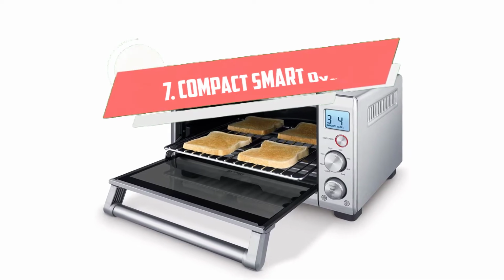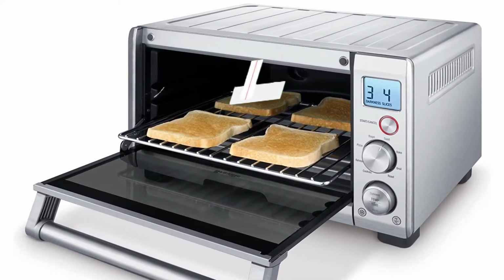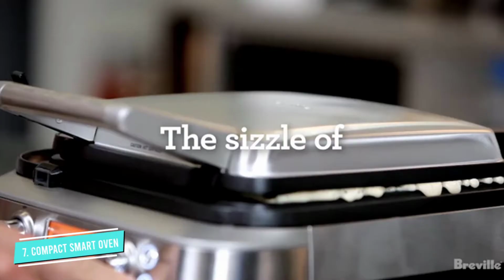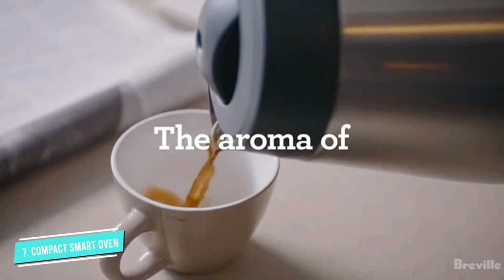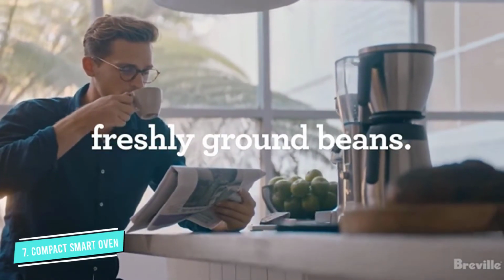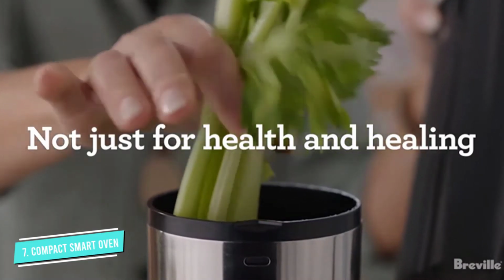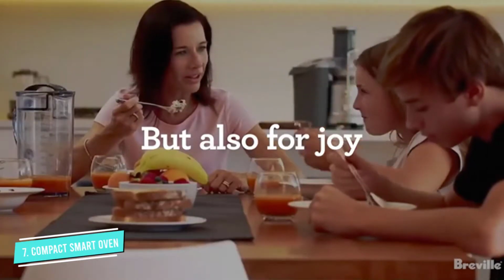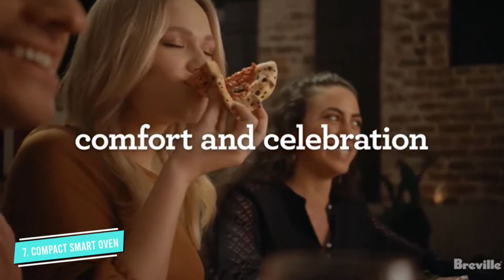Number 7. Compact Smart Oven. Electronic controls and preset cooking programs for bagels, cookies, and pizza up to an 11-inch pie make the Breville Compact Smart Oven super easy to use. It browned toast quickly, baked a beautiful cake, and roasted tender potatoes and chicken in our tests.